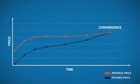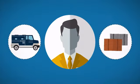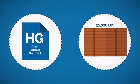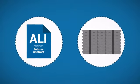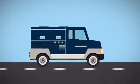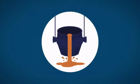To be able to assess the price of a futures contract with confidence, a trader or investor needs to understand the process for delivery and the nature of the metal that can be delivered. For copper, the seller must deliver 25,000 pounds of copper cathodes conforming to Grade 1 electrolytic copper cathode. For aluminum, the seller must deliver 25 metric tons of SOUs, T-bars or ingots conforming to primary aluminum P1020A. Metal offered for physical delivery against the futures contract must consist of a single brand of an exchange-approved smelter.